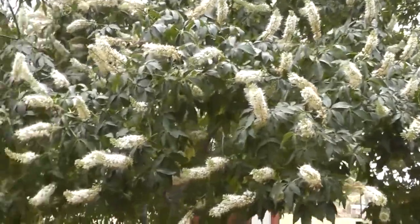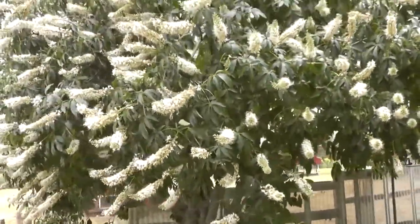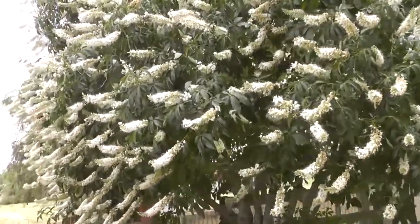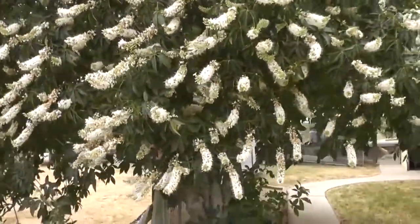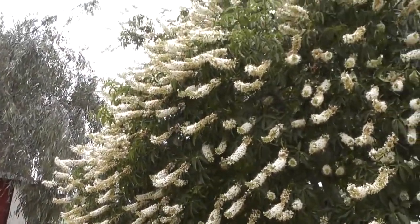So I've got to cut this down. I've got to cut it down and get rid of it. And unfortunately, I know that within 3 miles of my house, probably about a mile and a half away, there's probably about 25 or 30 of these trees on a hillside. And you can't control your bees, but you just do the best that you can.